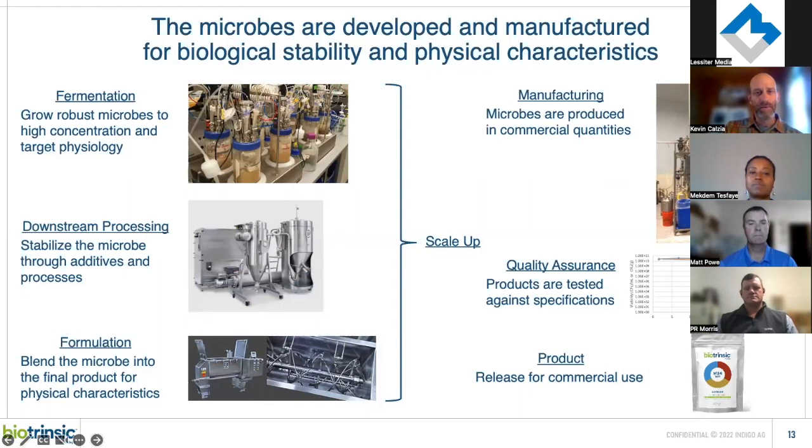So again, go through the fermentation, the downstream processing, the formulation development, and then all those come together, and we actually have to scale them up for commercial manufacturing. So Indigo works with a variety of contract manufacturers where we take all those laboratory processes and conduct them at large, industrial scales, to produce commercial quantities of our products. All those products then go through a rigorous quality assurance check where they're tested against set specifications to make sure that they meet all their requirements before they're actually released as a commercial product to the retailer or to the farmer itself.